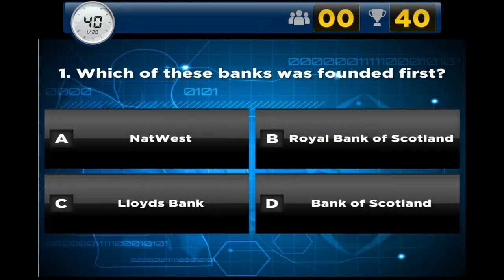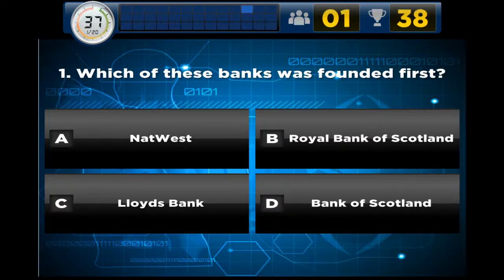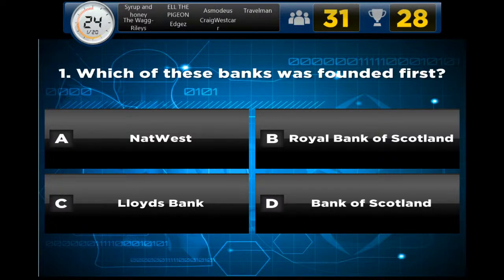Okay, so which of these banks was founded first? Was it NatWest, Royal Bank of Scotland, Lloyds Bank, or Bank of Scotland? So get your answer in as quickly as possible. Which of those banks was founded first? NatWest, Royal Bank of Scotland, Lloyds Bank, or Bank of Scotland?